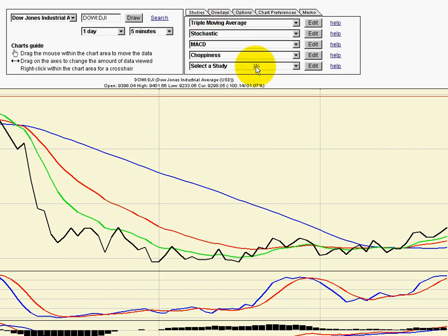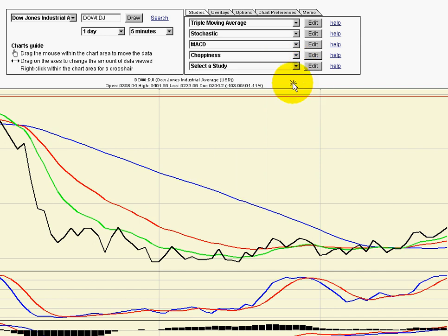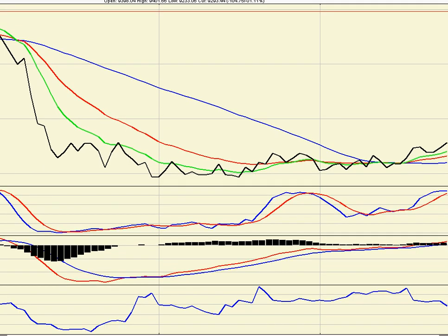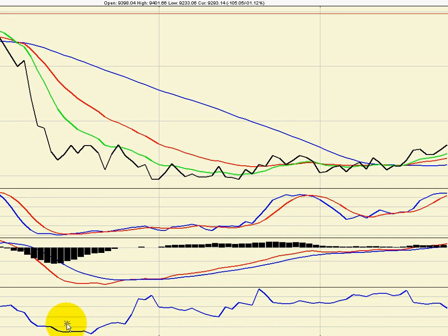So on studies, that gives you, then you can take off those moving averages. Just be sure to move them to select a study if you don't want anything there. So I've got the stochastic. I moved it up, the MACD, choppiness, and I could put something else on here if I wanted to now. So you might want to do that and look at the choppiness indicator. It could give you somewhat of a clue.